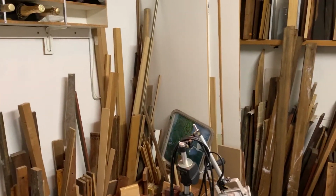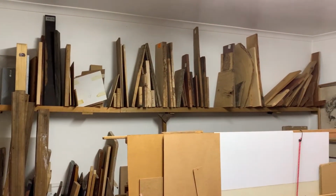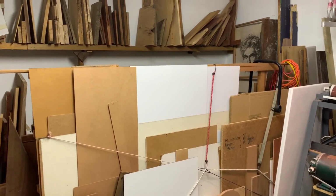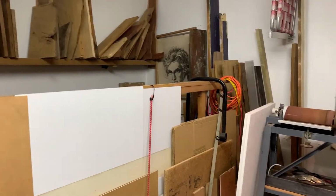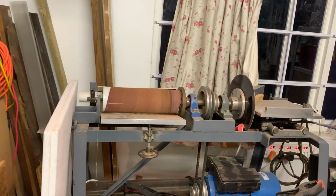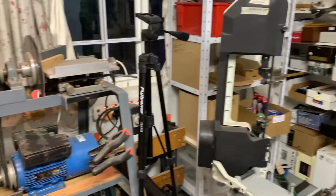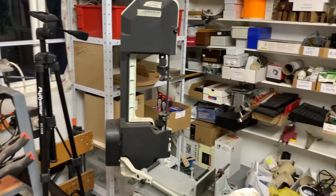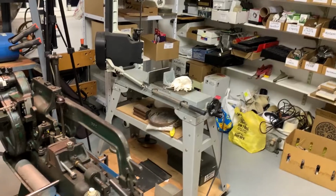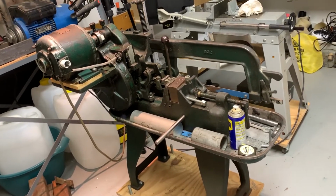The back room is where my rare and other woods are stored. There is a homemade drum thicknesser, with precision disc sander which I used for my box making period. A bandsaw for steel, more junk storage, and a really old hacksaw which still works just fine.